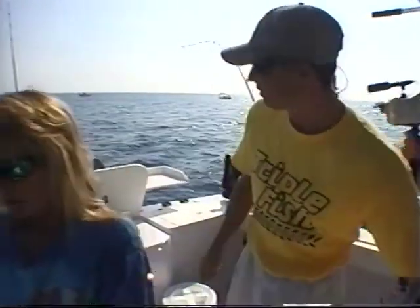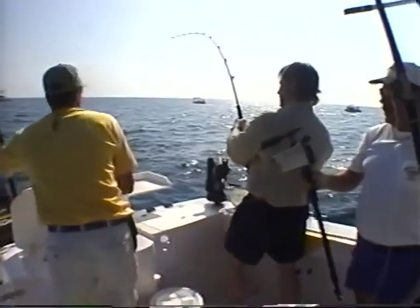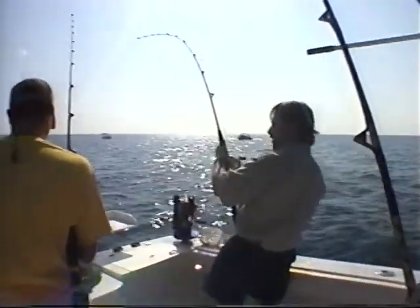Fish on, good fish. Yep, just hold your rod up. We're going to walk you through this. Get it in, right? That's a good one. All right, we'll put this up in the front. Just hold it. Man, listen to that puppy run. I'm gonna turn this boat around. All right. Just kind of hold it up.